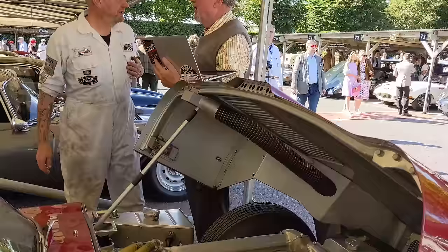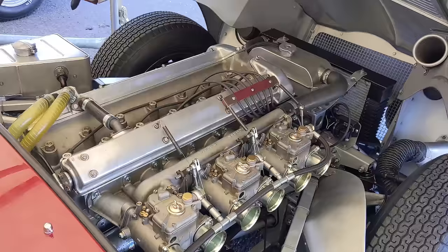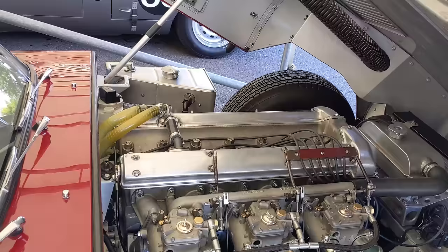1963 looks like a wide angle head, Webers, original rad, big catch can over there on the left hand side. Wow.